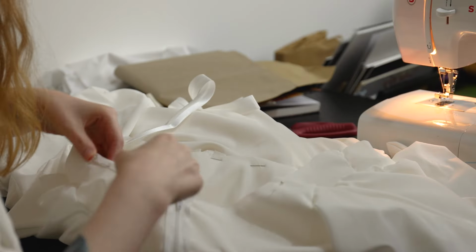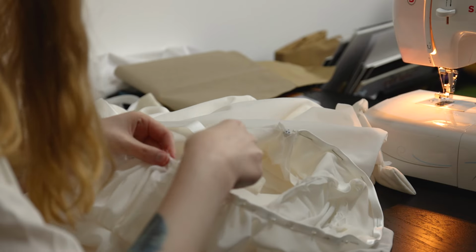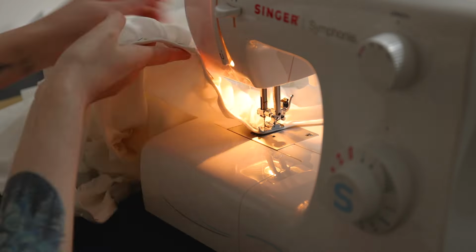As the last step on the dress, I pinned and machined some silk bias tape to the neckline to finish it off neatly. I considered extending the bias tape down the back to cover the zip a little bit, but ultimately I just didn't.